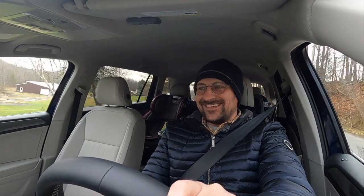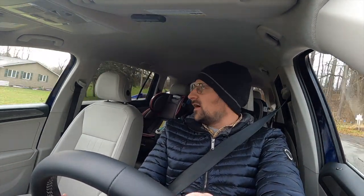However, I will say, from a driver's standpoint, it feels like they remapped the software, and it has a little more response. The 2019 Tiguan that we had, for lack of a better term, always felt like kind of a dog. You didn't even know that it was a turbocharged 2-liter engine. This one still hides the turbo a lot. However, it comes out a little bit.